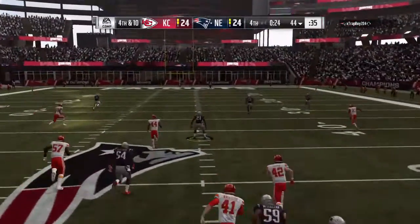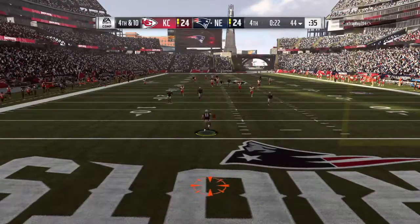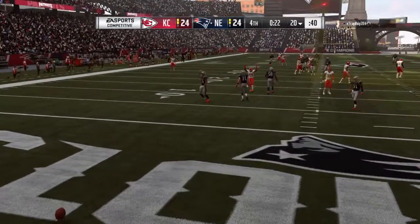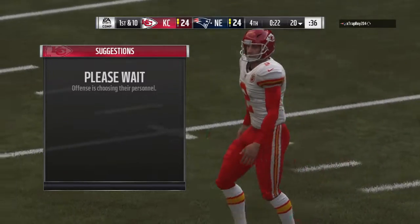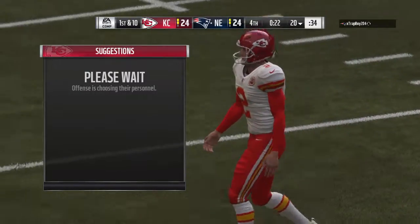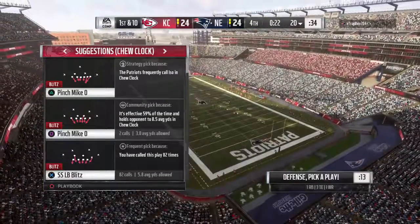Colquitt on to kick as he sends it away. And that is much too long. That's into the end zone for a touchback. Out comes the New England offense to see what they can do this time. They have a little bit of time here to get into field goal range.